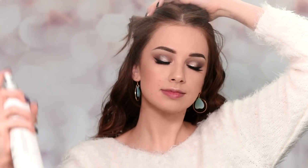I added some curls in my hair, and now to finish up the look, to lock everything in place, I'm gonna go with the Ofra Makeup Fixer.